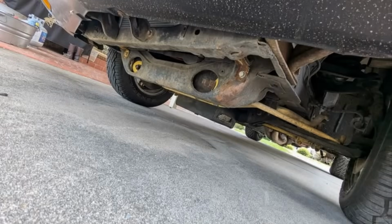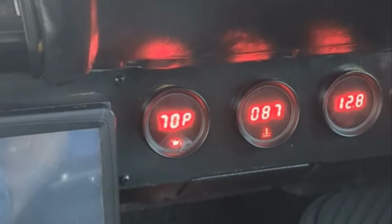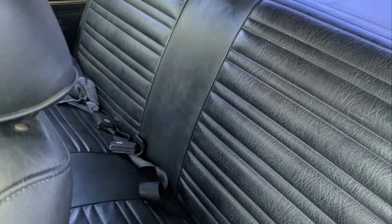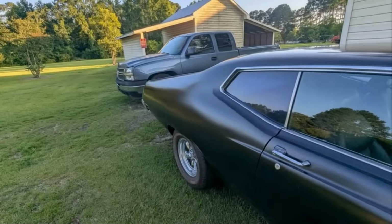Cosmetically, the car wears a satin black paint job rated around 7 out of 10, which gives it a tough, no-nonsense street presence. The body is rust-free, an important detail for collectors and drivers alike. The only noted cosmetic issues are some pitting on the bumpers and a rear package tray that was damaged from a previous leak, which has since been addressed. Despite those flaws, the overall presentation remains solid for a driver-quality muscle car.